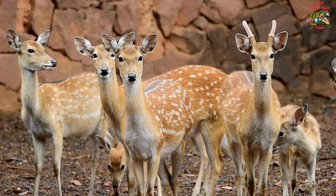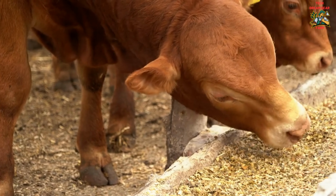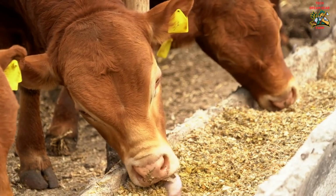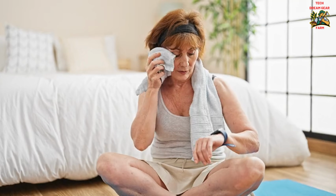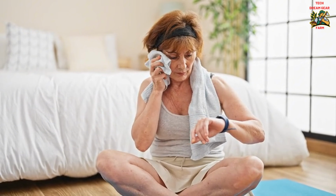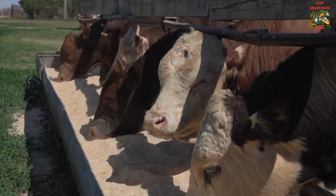If you're a farmer, rancher, or livestock owner, you understand how important it is to keep your animals healthy and disease-free. Livestock diseases can cause significant damage to both your animals and your business. But the key to minimizing these risks is early detection. The sooner you can identify symptoms of illness, the faster you can take action to prevent it from spreading.